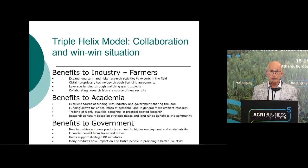It's always about a win-win situation. In most cases, we think we don't agree, but in 80% of the cases, we agree: the farmers, the government, and the knowledge institutes. But you have to find the arguments on which we agree with each other. There's always a win-win situation for the industry, the academia, and the government.